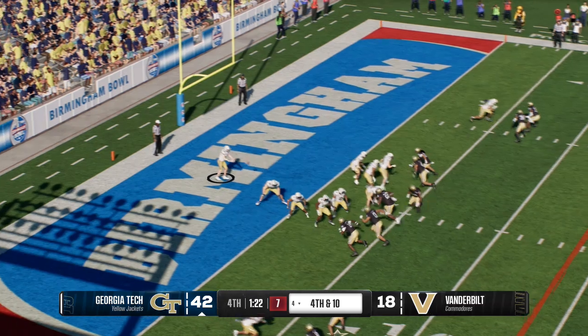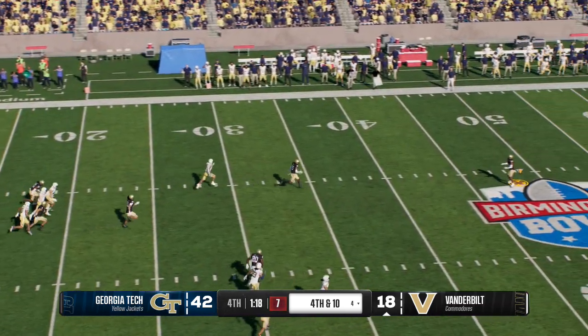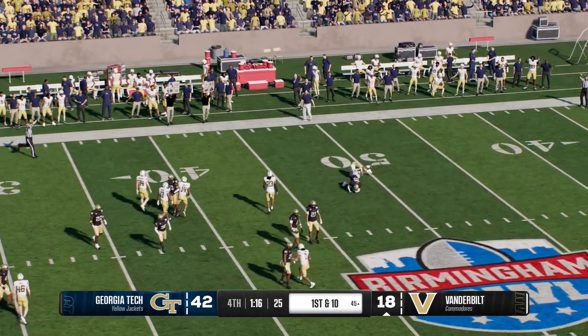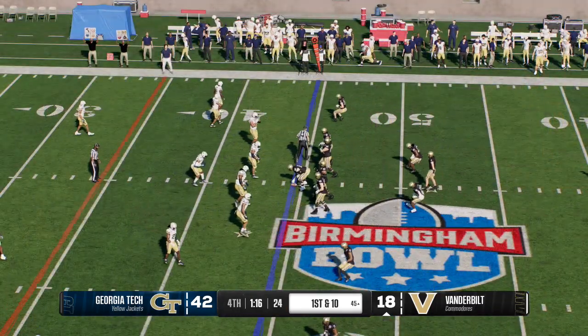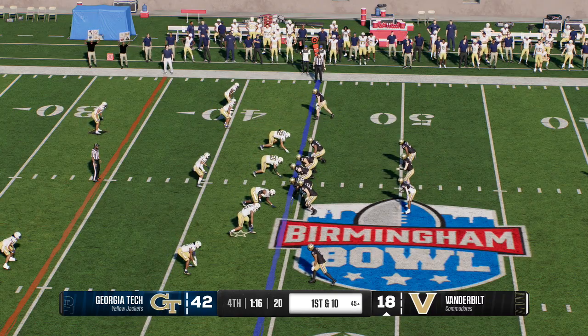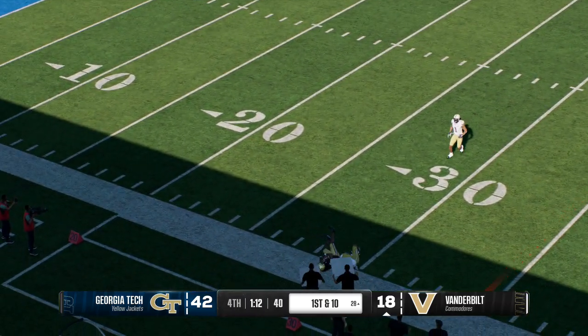The Yellow Jackets will bring the punt team onto the field. 4th time tonight we've seen this guy come on to punt. Good job by the coverage unit to put a stop to that return. Vanderbilt has the ball again, and here comes that Commodore offense. This one has pretty much been a bludgeoning, but they'll try to finish with something positive late.